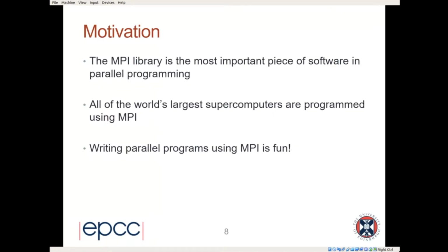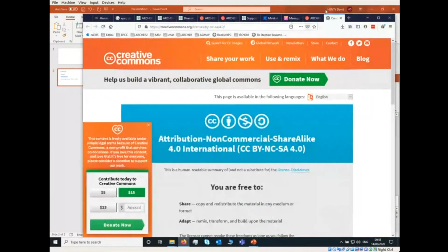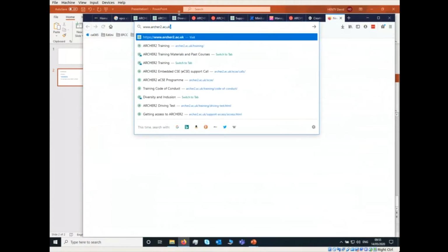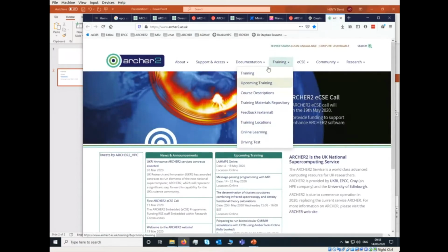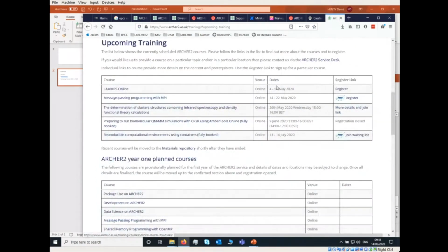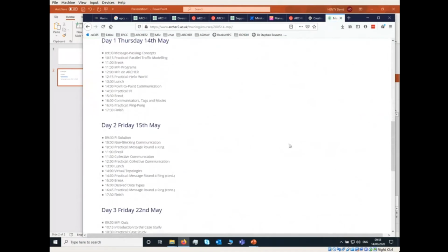So I'll just take you through what I will do. It'll be easier if I use a browser here. So if we go to, everything you'll get from the Archer website. You've seen this page already. We're on the MPI course. And you'll see the timetable. Now it's split across Thursday, Friday this week, and then Friday next week to try and give you a chance to do the exercises.